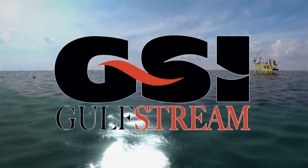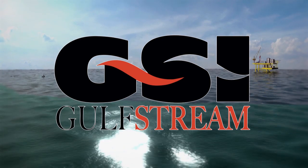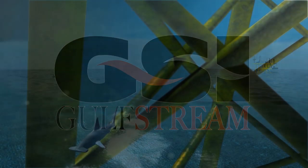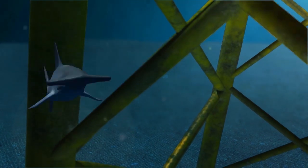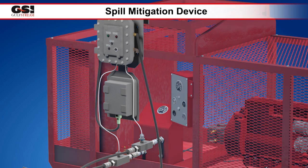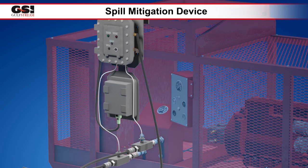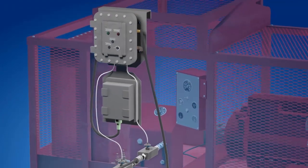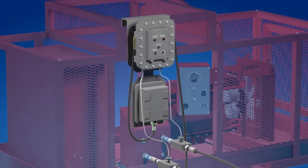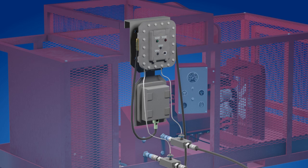Gulfstream Services Incorporated recognizes the fact that we, in the offshore oil and gas industry, share our workplace with a delicate underwater ecosystem, rich in marine growth and marine life. Gulfstream has designed a patented device to mitigate fluid loss during an unforeseen hydraulic hose functional leak or complete hose breach. This system is the spill mitigation device.